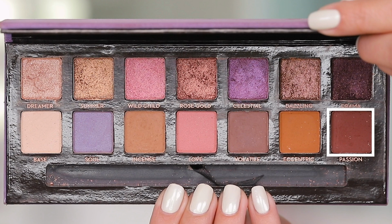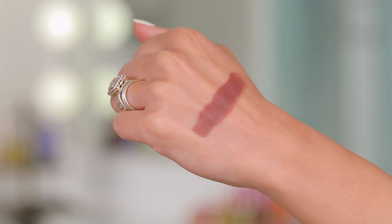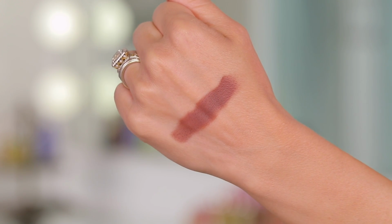Then we have Passion, which I love. I do love pulling this on the outer edge of the eye. It is a gorgeous, rich, matte cranberry shade.